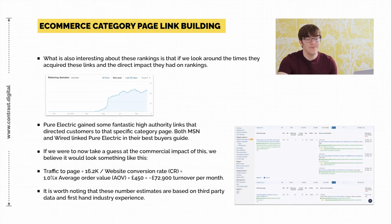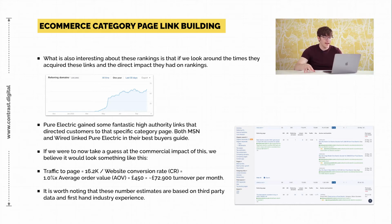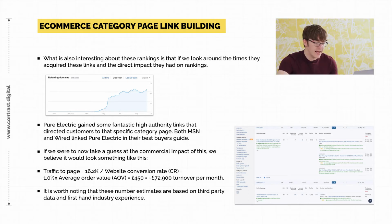These are conservative numbers, but on a high level they give you an idea of the value of ranking this category page for them. This is just third-party data, so we have to take it with a pinch of salt, but these are all based on industry experience and metrics that we've seen, at least to inform this as a decision. If we have a look on the right side, we can see some of the links where they're coming through, which is what we've talked about, the MSN and the Wired.